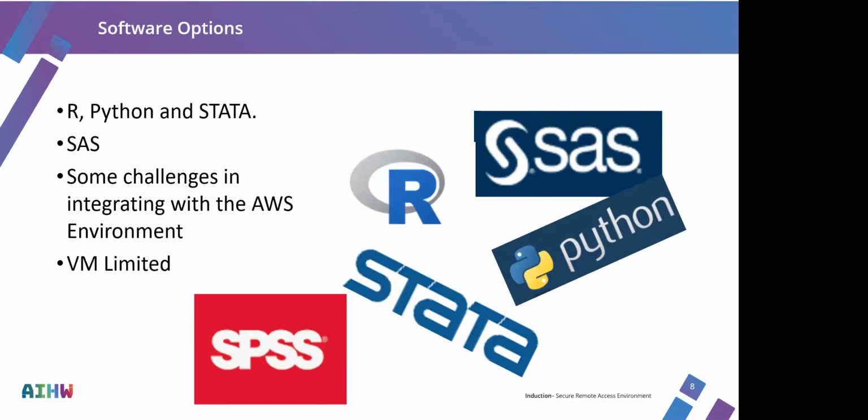Obviously, we supply R, Python, and Stata in their native form as well. A lot of these are memory bounded. So, for example, R and Python can only process as much as they can hold in the RAM of the virtual machine, which is a challenge if you've got 200 gigabytes and you've only got a 32 gigabyte machine. There are ways around this, obviously, with software coding and chunking, but it becomes a bit of a challenge for some of the less experienced analysts.